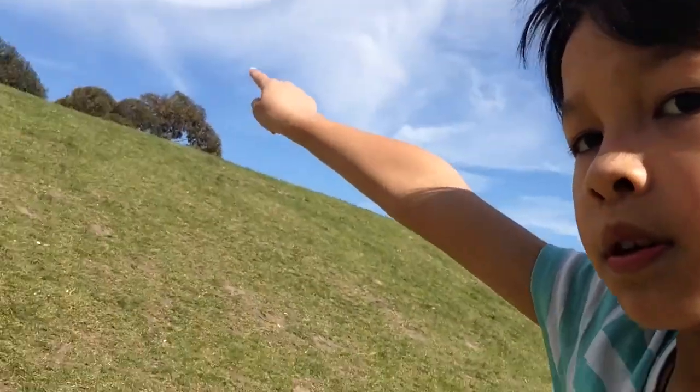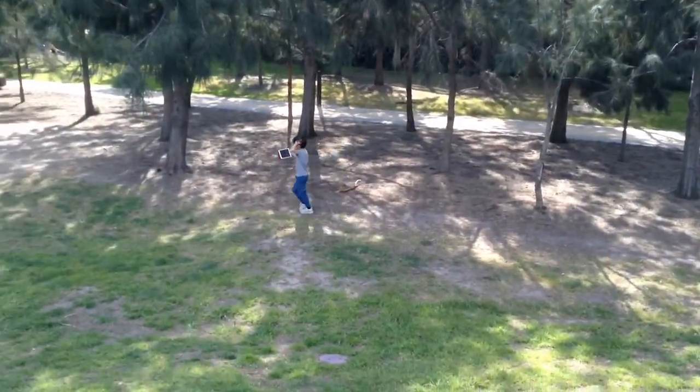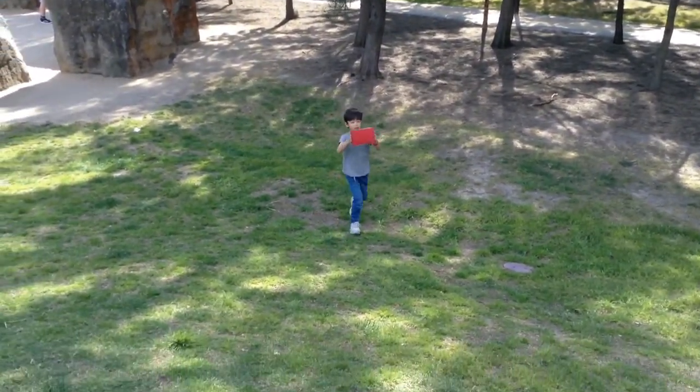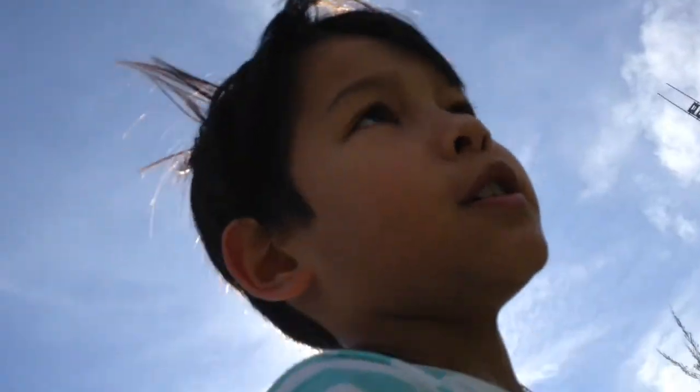Let's go to the top. There's my brother copying what I just did, rolling down the hill. We're not doing the hill. Sorry about that coughing. Well, I'm not going to roll down the hill, but I'm going to explore around it.